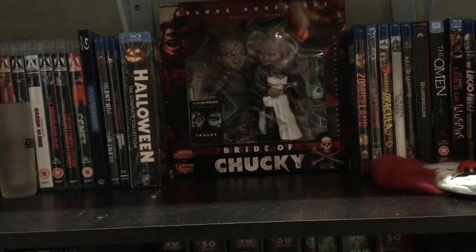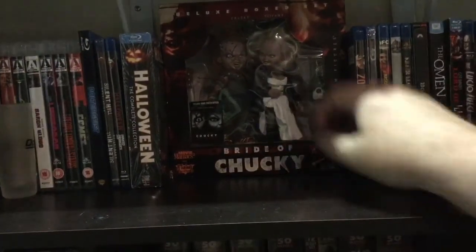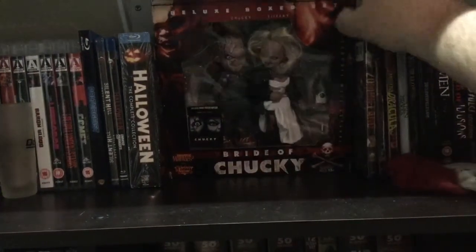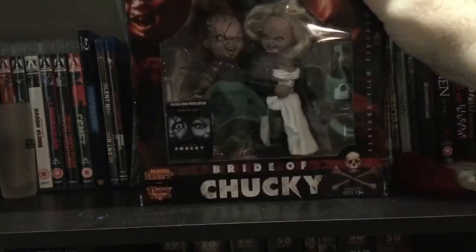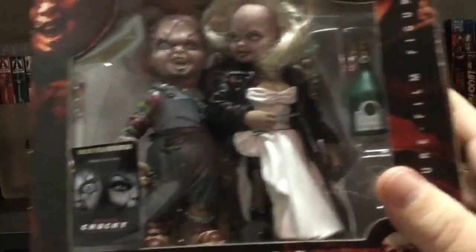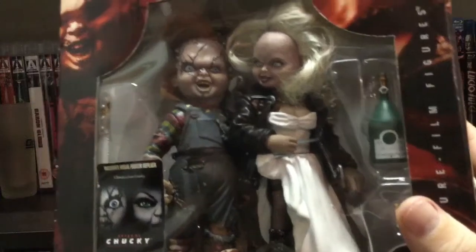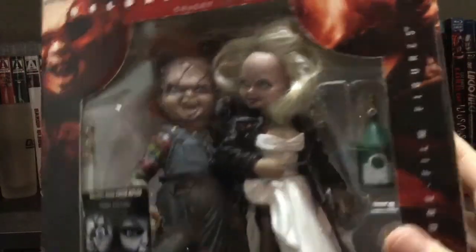Secondly, is The Bride of Chucky. Let me slide that out and show it to you. I won this in a contest from Channel Dawnstar. It was very cool. I had first choice, and of course I took this. It's awesome. Really like it a lot. I will take it out of the box eventually. The box is a little banged up. I don't really care because I'm going to take it out anyway. But it's nice in the box for now.